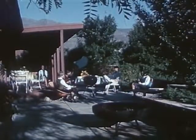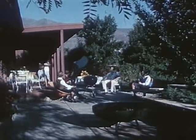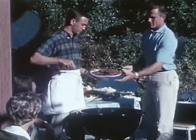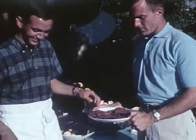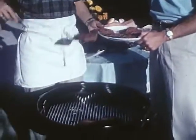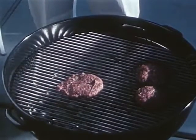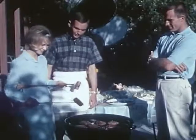There is an old saying that youth will be served, and certainly one good way to win youthful approval is to have a hamburger barbecue. Juicy broiled hamburgers with just the right touch of charcoal flavor from the fire have become an American institution. Even the appetizing process of broiling the hamburgers is fun and promotes friendship and good fellowship.